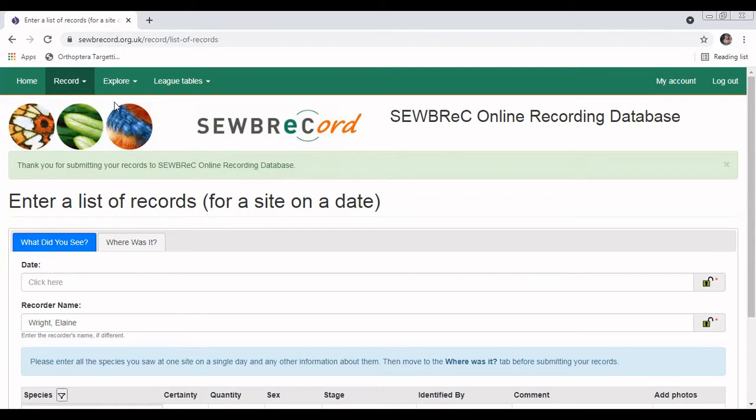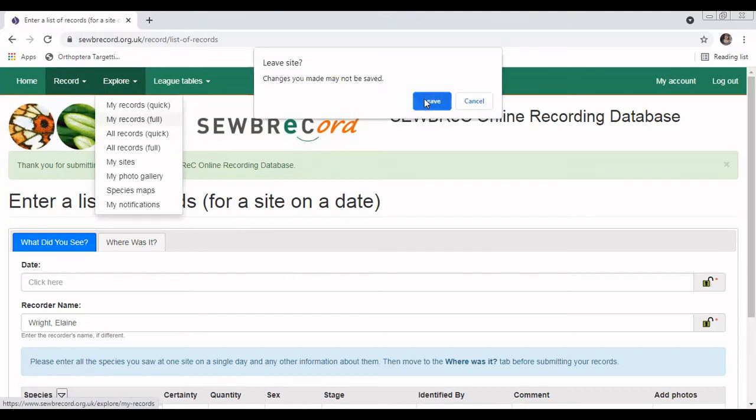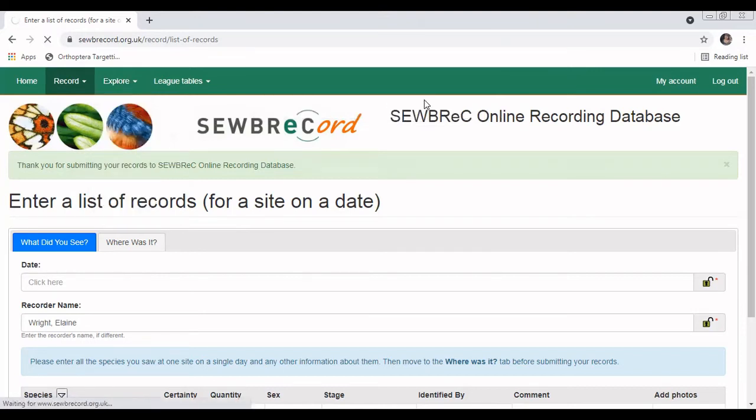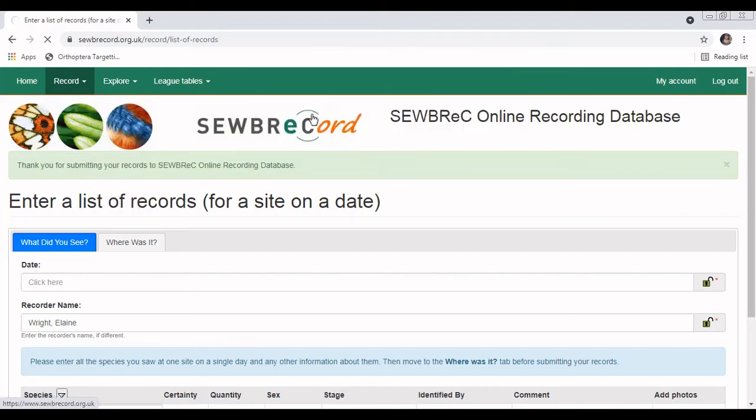And the final thing I'm just going to show you on SEWBReCORD is how you can actually look at your records on here. So we go to the Explore tab and click on My Records Full. Again, it's checking that we don't want to leave this page. This can take a little while to load because it is pulling in a lot of data. Hopefully it is going to work for us.